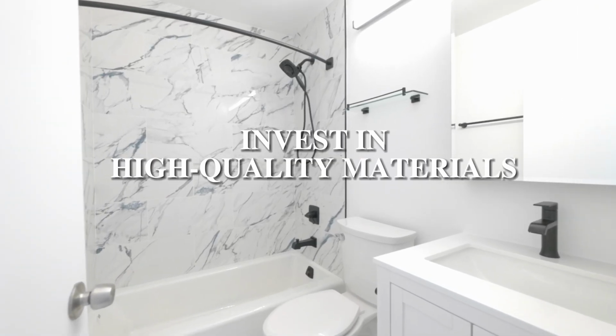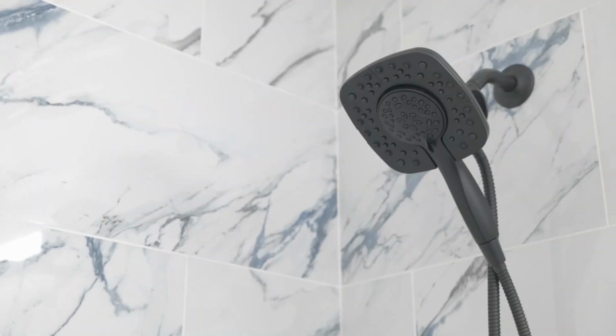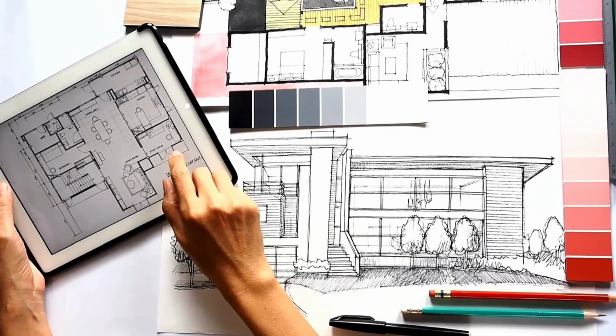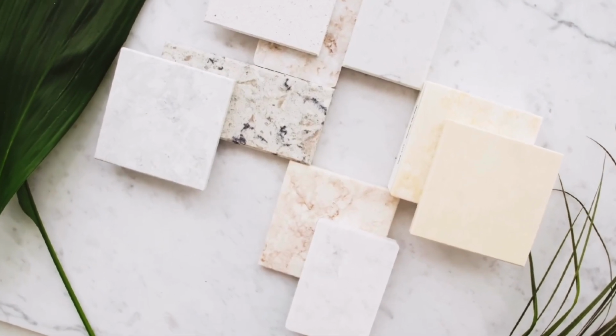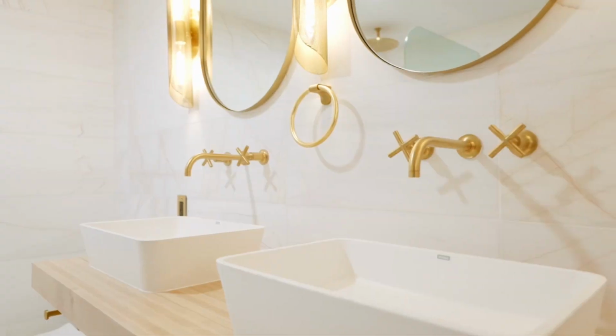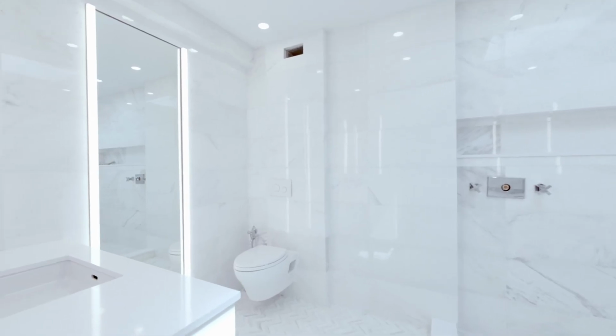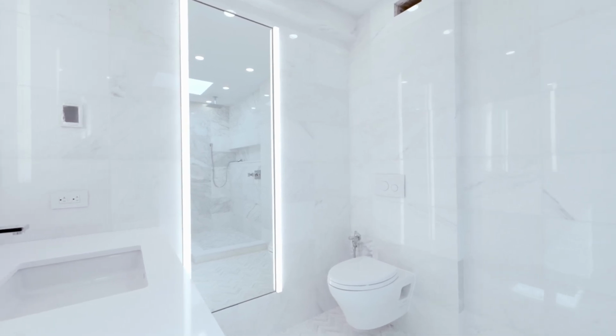Invest in high-quality materials. Investing in high-quality materials like porcelain tiles, quartz countertops, and moisture-resistant cabinetry will pay off in the long run, as they'll last longer and require less maintenance than cheaper alternatives. You might think you are saving money when you get the cheaper materials, but that will only end up costing you more in the long run because you will have to replace them.